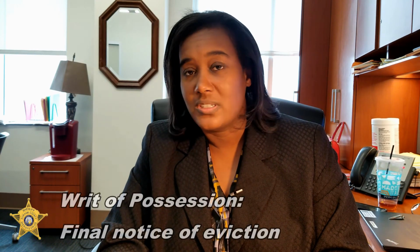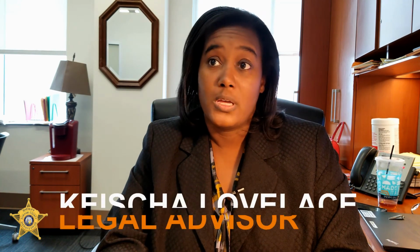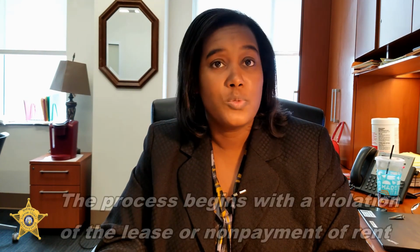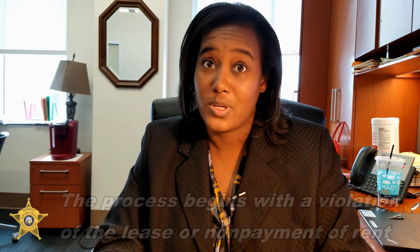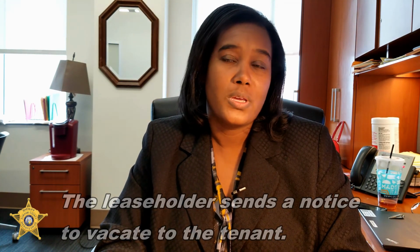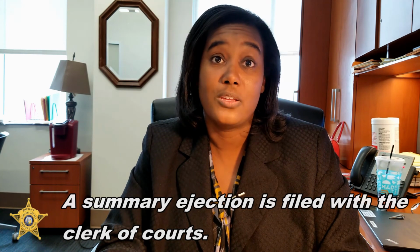The writ of possession is at the very end. All of this starts with one thing: in the case of rent not being paid, the rent isn't paid. There's some communications going between the landlord and the tenant about, hey, where's my rent? And then you get this notice to vacate, and then once you don't vacate, the landlord can go and file a summary ejectment proceeding, which is another way of saying filing a court case against you saying you owe me this money, you have not paid your rent, I want you evicted out of my property.